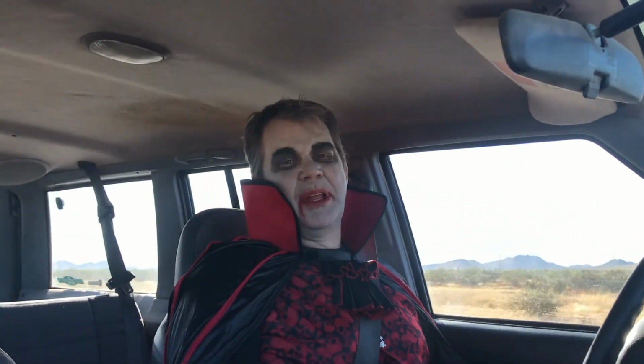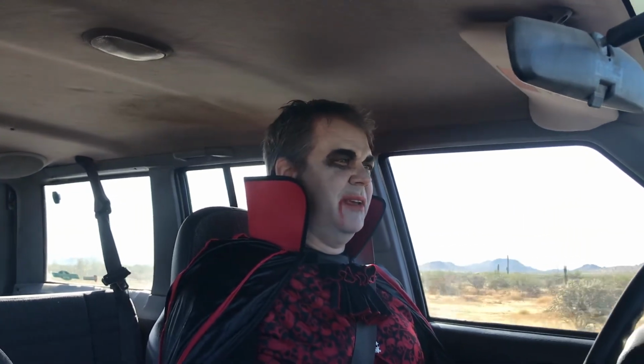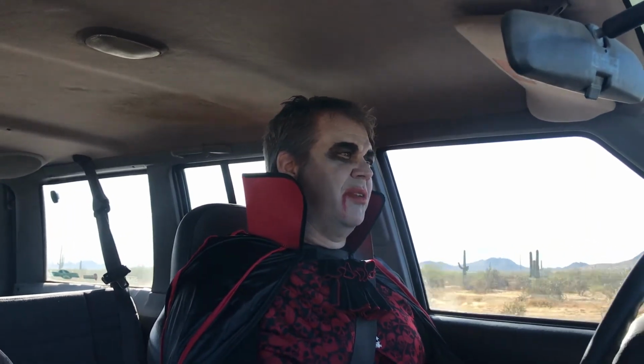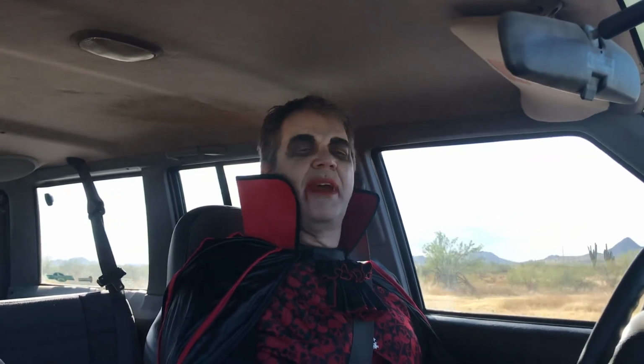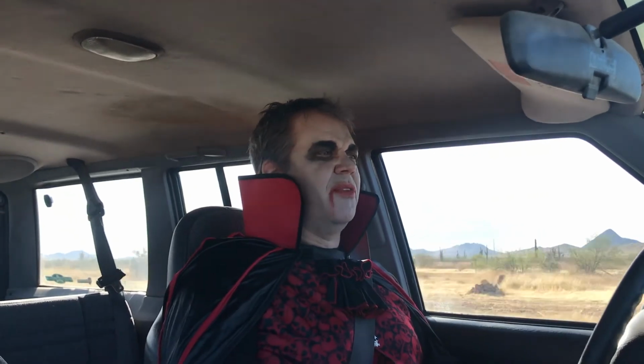So Jim's Jeep Club and all of us are headed out for a Halloween run. Heading out to some spooky abandoned cabins just north of Lake Pleasant out here in Phoenix. So it'll be a short run today. We don't have too many people. I think we've got eight rigs, something like that. So should be a good day, and welcome along for the ride. Hope you enjoy it.